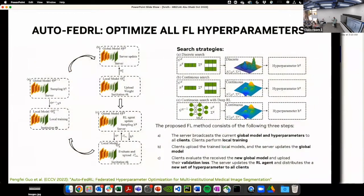Now at ECCV this year, we also extended this idea to more hyperparameters, right? We have actually a large set of hyperparameters that you now can tune. Starting from the server side, if you do some adaptive optimization on the server, we can have a server-side learning rate. We have learning rates on the clients. We have number of iterations. This could be extended to including different loss functions and all of these kind of things by using an online reinforcement learning agent to predict the next set of hyperparameters for the next round.